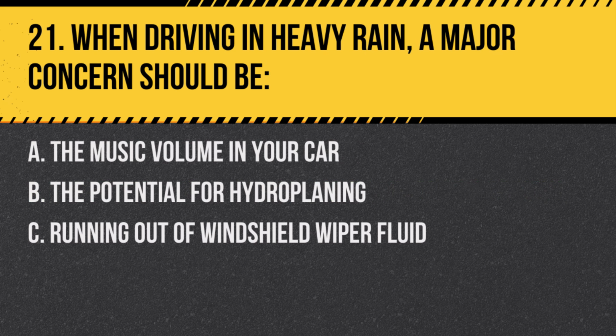Question 21. When driving in heavy rain, a major concern should be A. The music volume in your car. B. The potential for hydroplaning. C. Running out of windshield wiper fluid. Answer: B. The potential for hydroplaning. Driving in heavy rain increases the risk of hydroplaning, where tires lose contact with the road surface and slide uncontrollably due to water buildup.